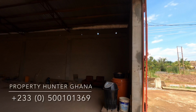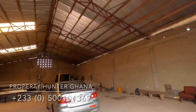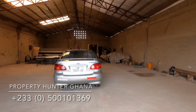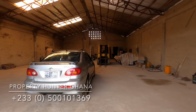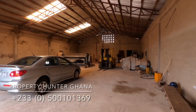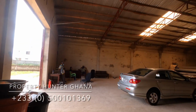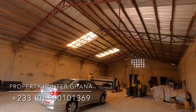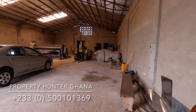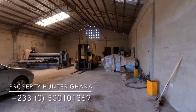Very huge. If you want to come to Ghana to start a business, it's a fantastic opportunity. People who are looking to relocate to Ghana, the good idea is not just to come and have fun, but you can come to Ghana and start a business as quickly as possible, so you don't have to start from scratch, putting up a manufacturing company or your warehouse. You have something here already available for you. You just bring in some machines and start manufacturing whatever product you want to manufacture here.